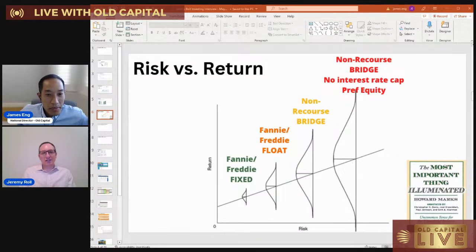Before you switch to the next slide, can I just add something? I think these bands that James presented here are very important to consider. Speaking to a lot of investors who invested in these floating rate deals in the last couple of years with the non-recourse bridge, or recourse bridge in some cases, I don't think investors understood that the band was so wide. In a lot of cases, they looked at a deal and said, oh, it's apartments. It's not very risky. People need a place to live. Rents are going up a lot. And they probably thought that band was something more like the Fannie Freddie floating rate band, as opposed to the band all the way on the right. And therein lies a bit of a challenge.